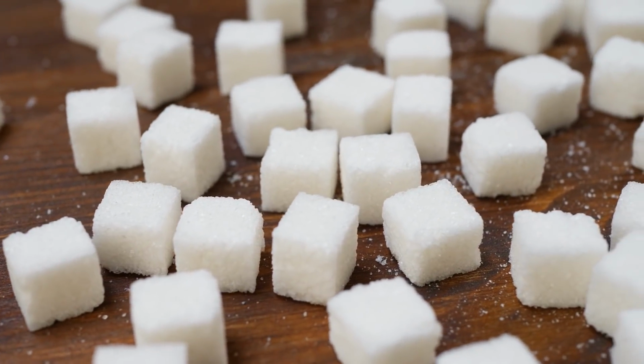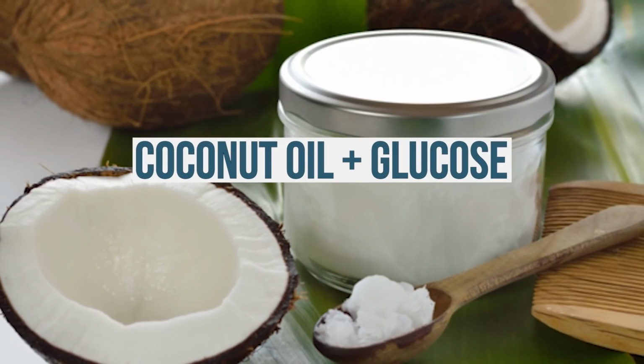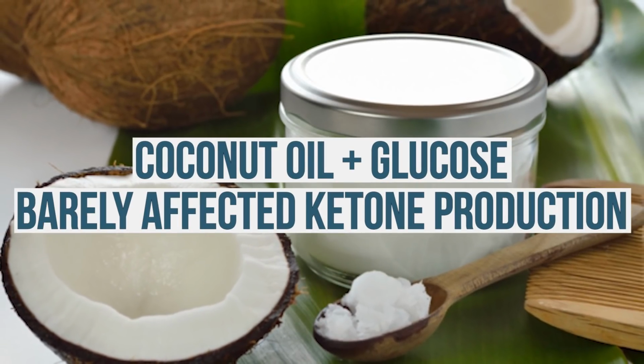But the other thing that's interesting is if you look at the ones that have glucose with it too, like coconut oil plus glucose, you'll see that it barely affected ketone production. So coconut oil is really powerful to take even if you're having some carbs too. But the point here is nothing beats straight C8 MCT oil. It is kind of the golden goose for immediate, quick ketone production. All right, now let's get goaty.